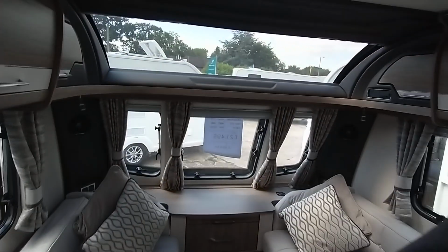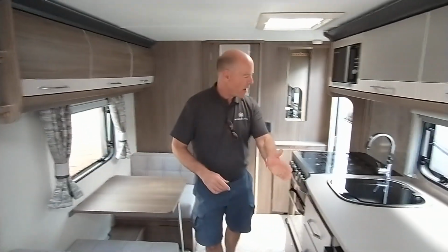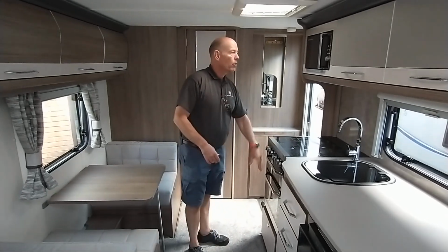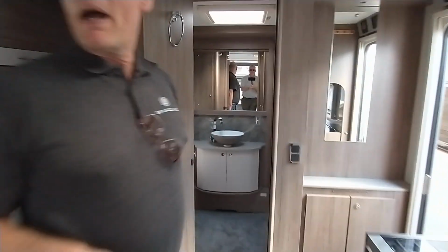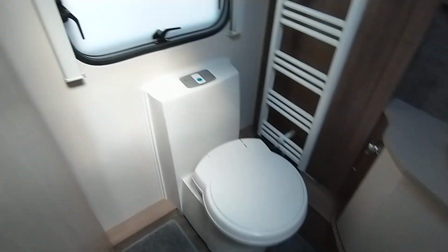So you've got this additional seating in the middle, which lends itself to make into a lower bunk. You've got a very long kitchen, well equipped, full cooking unit, etc., microwave, and also extractor. I'll just let Mark do the bathroom area. Not forgetting the bathroom doubles up as a nice changing room.